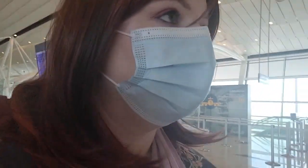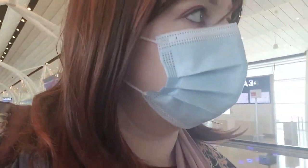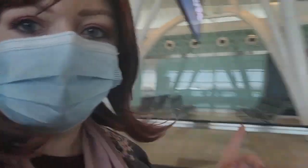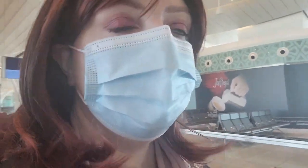I know there is one here. There's a Joffrey's stand just here, but it's still under construction, so I'm guessing at a later time that will be there for everyone up here, but right now there isn't. It's only at the other end, but I've got time, so if it's going to be a little bit of a wait, I need a cup of coffee.